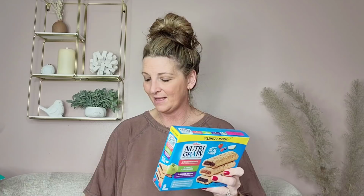All right, I am going to show you these. When my husband was with me and we went to the Dollar Tree, they had a huge display of Kellogg's Nutri-Grain breakfast bars and Pop-Tarts. They had a bunch of different flavors.